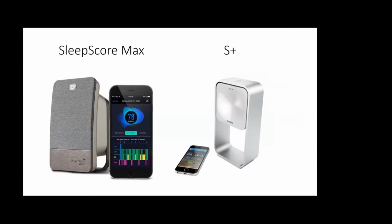We also look at the Sleep Score Max and the S Plus. The S Plus is the earliest generation of this, and the Sleep Score Max is the latest generation. These are standalone devices that sit at your bedside that emit radio frequency waves that reflect off you and are then picked up back at the device. And as such, it can determine whether you're moving in bed and also your respiratory depth and rate. And then it uses that information through sophisticated algorithms and machine learning in order to detect various sleep stages.